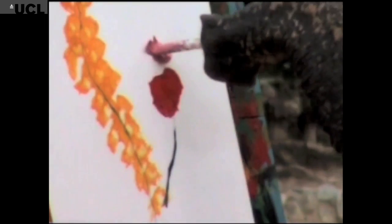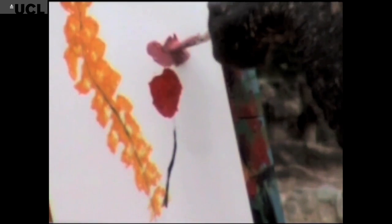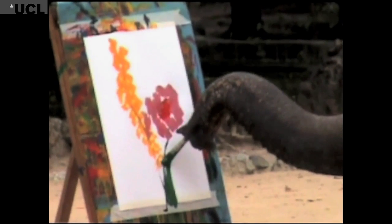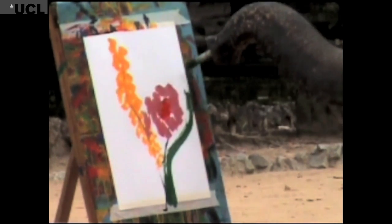Their handler is holding them by the ear and just kind of using the ear like a joystick, if you like, to steer the trunk. But it displays an incredible level of dexterity.